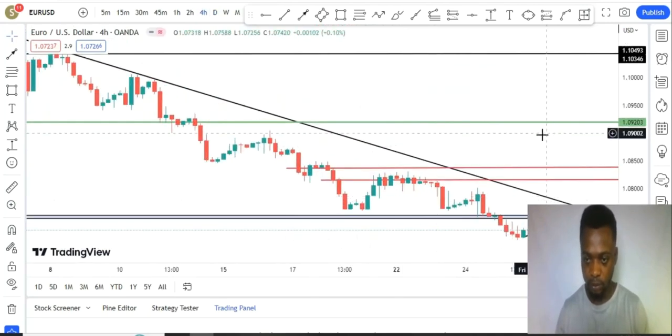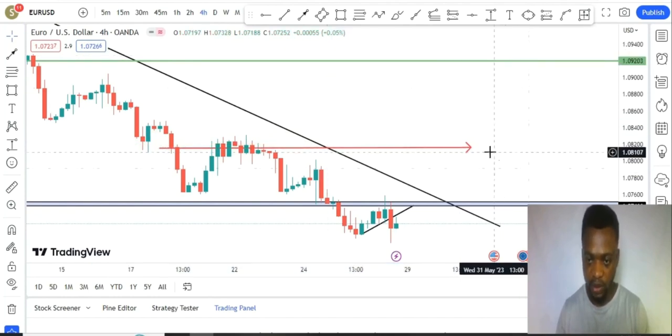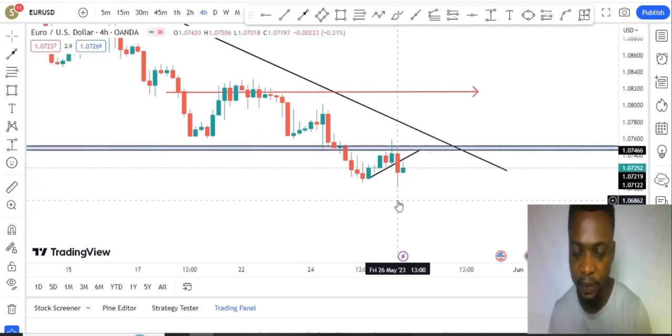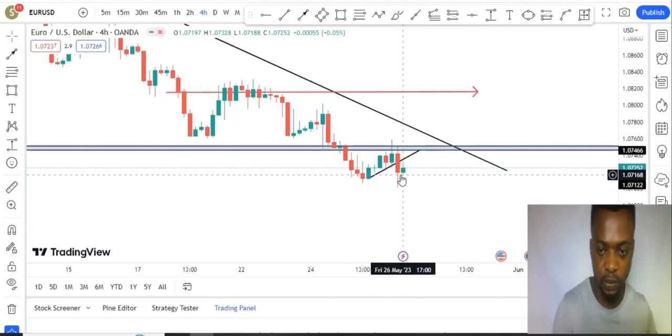Yeah, this was my entry actually. I've already moved it to break even, and we are break even already. So currently, on the 4 hour time frame, the market is looking really choppy. Let me just share this with you guys. The consolidation that is going on now on Euro USD is to give an opportunity to short, right?